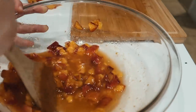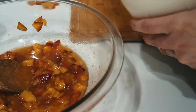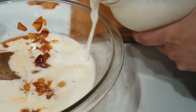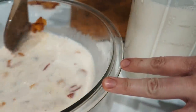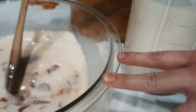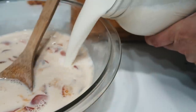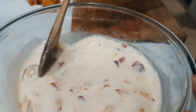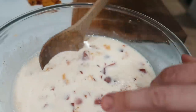I think that's mushy enough. All right, now for the milk. Ready? That good? Yeah. Okay. More milk than that? No, I don't know. I was thinking we'd make about 4 cups of peach ice cream. But it gets bigger than that, right?